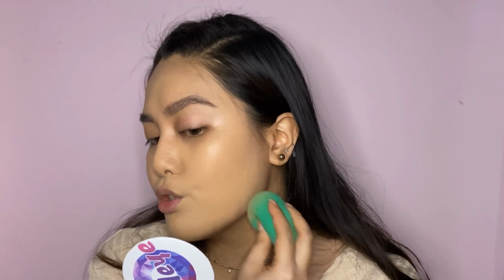Okay, so the foundation on this side is done and somehow I feel like the foundation on the left side, which is the one where I've used my beauty blender to blend out the foundation, it's got a bit more coverage to it, which is very surprising because usually beauty blenders tend to soak up the product, but in this case it's giving me a lot more coverage, which is a good thing. So I'm gonna come a little bit close so you guys can see how the foundation is sitting on my face right now.